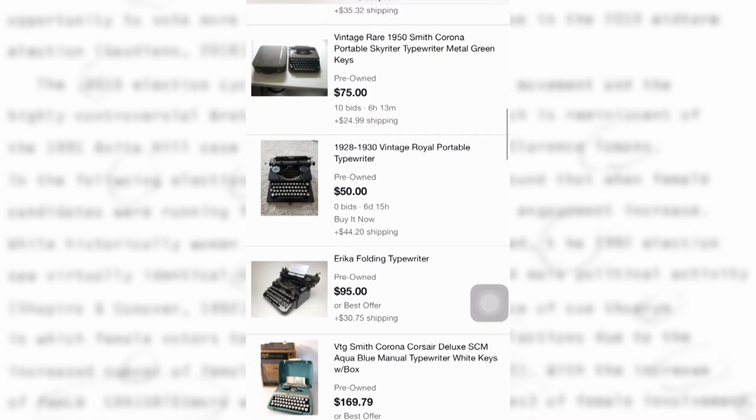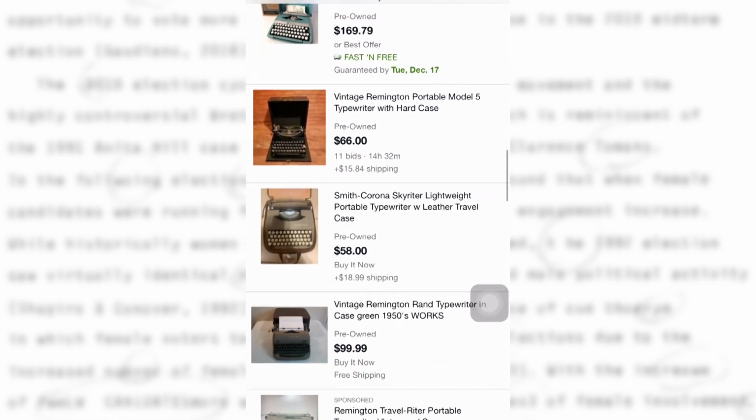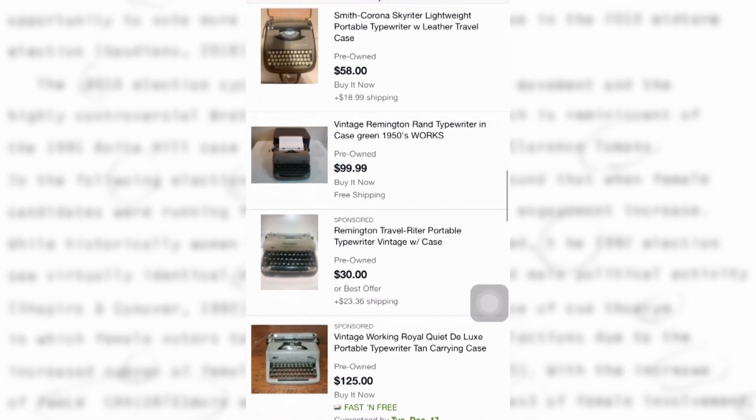However, if you're looking for something very specific and you're willing to pay a little extra and give really specific shipping instructions, you might have a really positive experience on eBay.